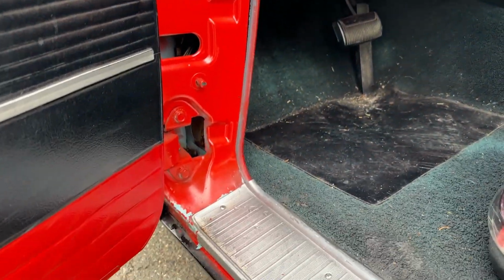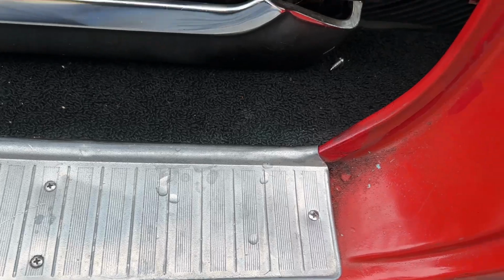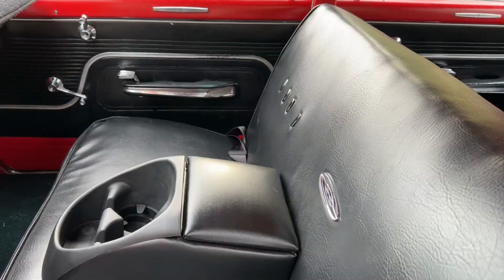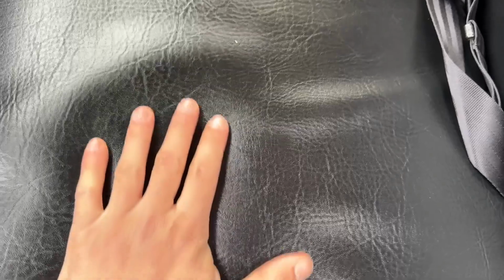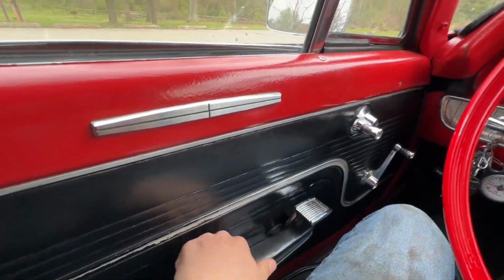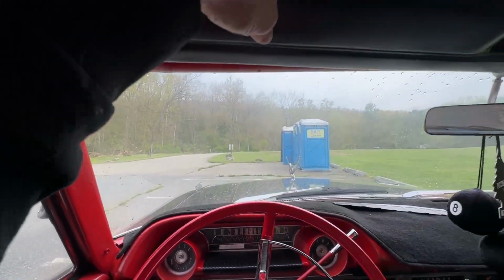Here in the driver's seat, you have some more little baby blue patches. Product of Ford Motor Company. Red going up through the door sill. The seats have been redone and are nice and black and leather, it seems like. At least something close to it. See, they're nice and cushiony, as most 60s cars were. Seat belts and buckles right here. Big loud slam to that door, but feels nice and sturdy.